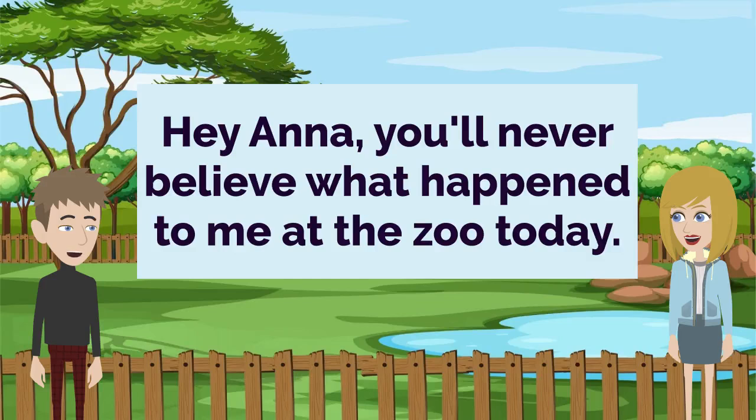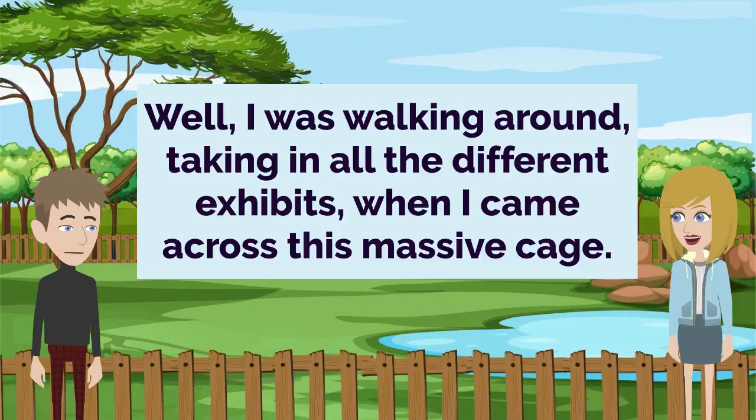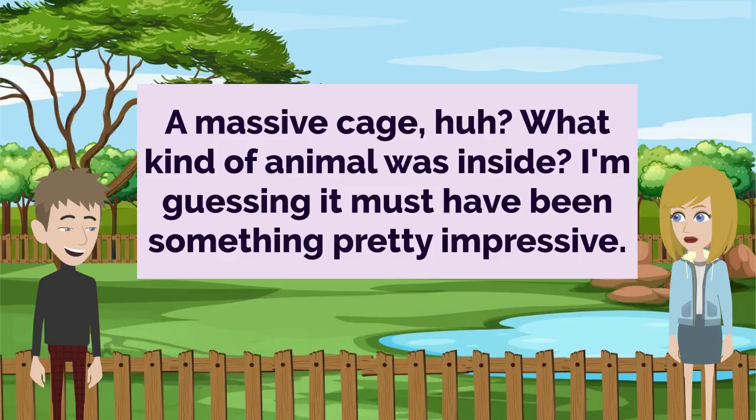Hey Anna, you'll never believe what happened to me at the zoo today. Ooh, do tell. I'm all ears. What sort of adventure did you have? Well, I was walking around, taking in all the different exhibits, when I came across this massive cage. A massive cage, huh? What kind of animal was inside? I'm guessing it must have been something pretty impressive.